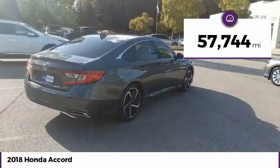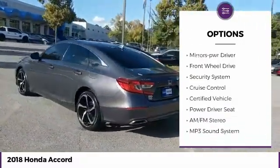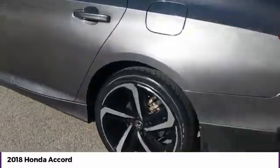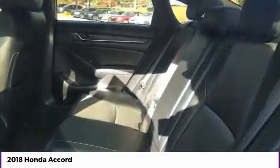Here are some of this vehicle's great options: aluminum wheels, traction control, daytime running lights, remote keyless entry, fog lights, headlights auto off, mirror memory, FWD, security system, cruise control. Take this vehicle for a spin and see why so many shoppers are now proud owners.